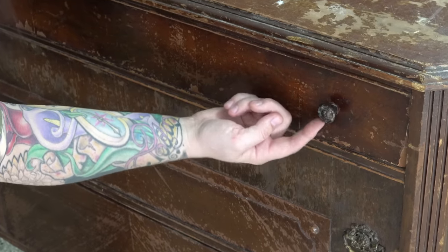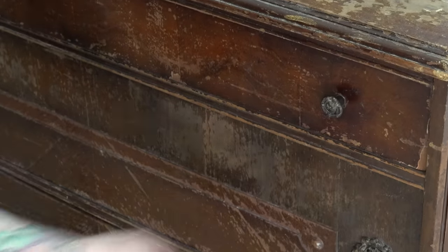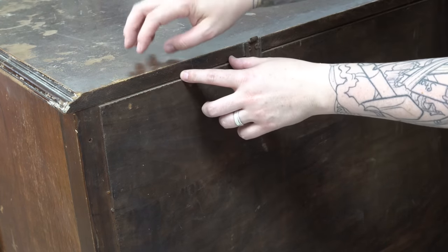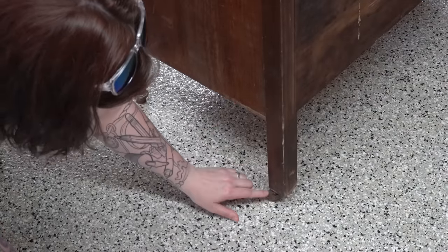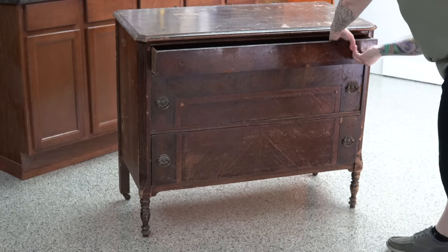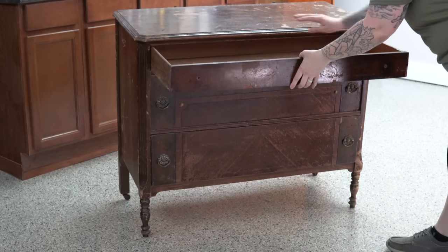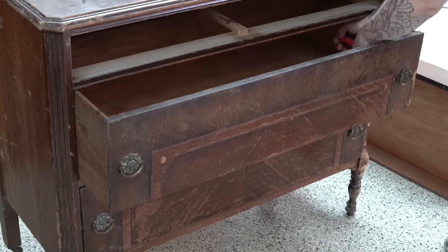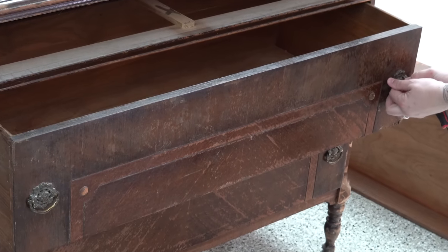I don't believe these are the original top handles. I know these lower ones are original, but we'll figure that out as well. Looking at the back of the piece, I can tell the top is a piece of solid wood, but there is a layer of veneer on top of that. And it only has two of its original four casters, so I'll either have to replace all four, replace two of them, or just leave them off entirely. I already know this is going to be one of those wing-it-as-you-go-along restorations. I don't know yet if I'm going to completely restore this, or if I'm going to paint part of it. We'll see as we go along.